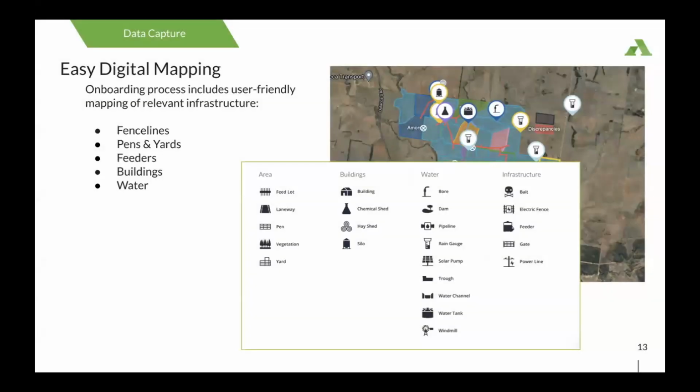So this is our digital mapping. This is super handy for those operations that have maybe had a map, don't have a map. This is going to give you the opportunity to build out a map with all of your infrastructure. So where your water tanks are, if you've got rain gauges. This also integrates with the Ranchbot platform, so you can have this all in one place. This makes it really easy for you to share this across the team, or even with just family from a succession planning standpoint, just having all of this information in one place.